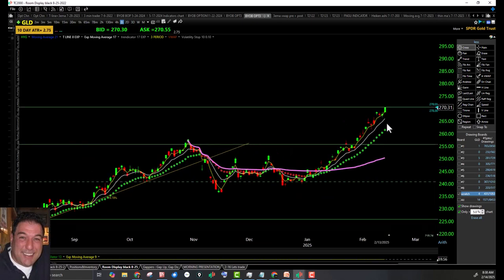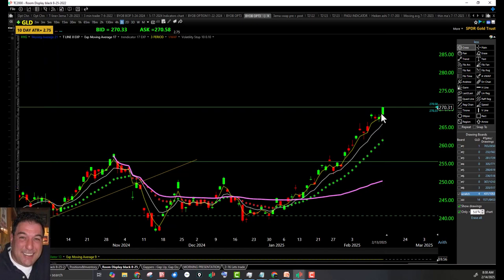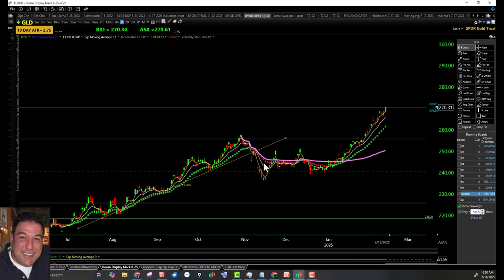GLD, new all-time high. Let me make sure that's yesterday's candle. It is. Higher high, higher low, new all-time high. Okay, enough said about that. SLV.